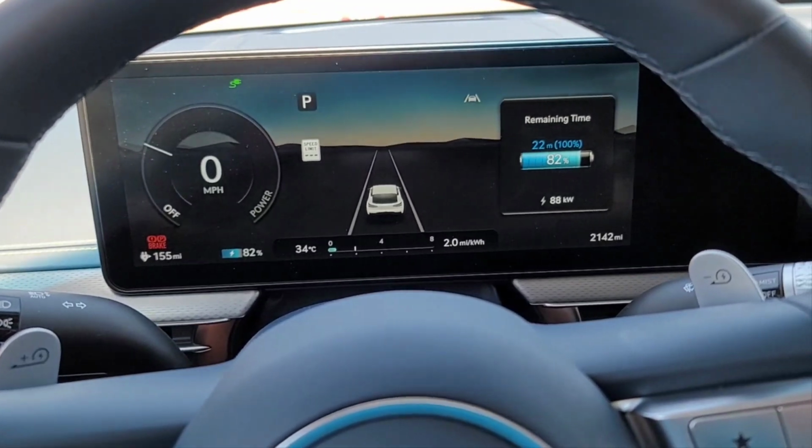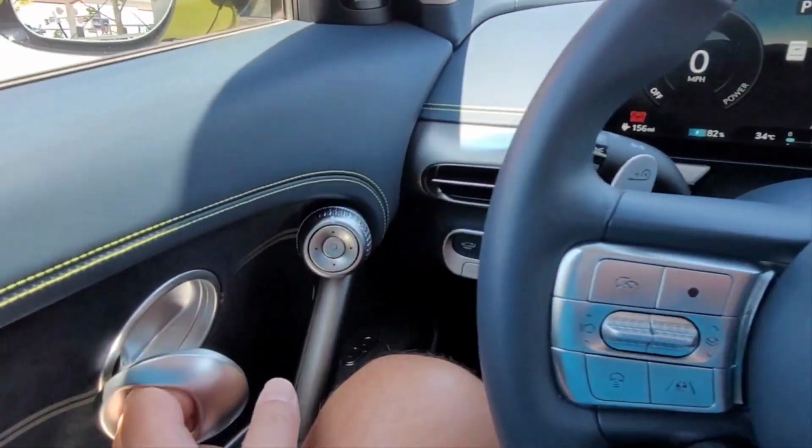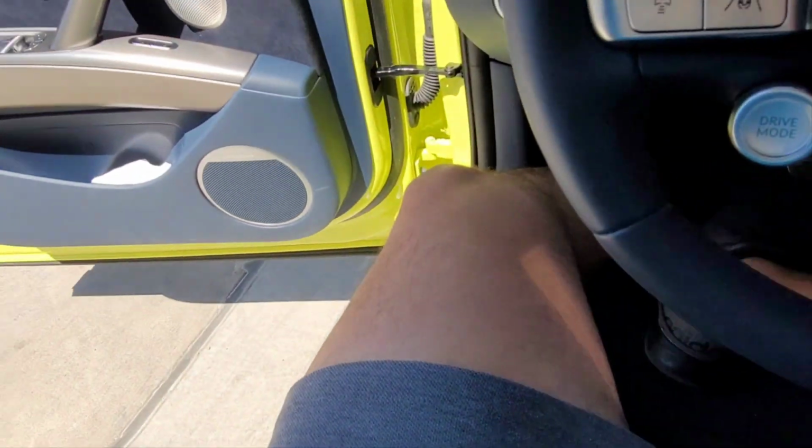So what I basically have is an electric vehicle that now has a 156 mile range, and let's go see how much electricity it consumes so far. Let me wipe the lens here, pardon me.